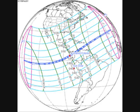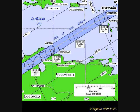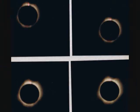Probably the coolest eclipse I saw. The Mexican one was the longest, but this one was the most beautiful, setting on the cruise ship Mazdam, February 26, 1998. We took a 14-day cruise and saw the eclipse.